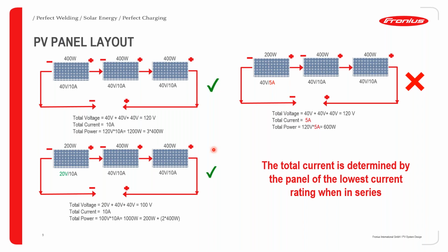What I'm showing you on this slide is 3 different layouts: what's allowed and what is not allowed. The green ticks are what is allowed, and the red tick is what is not allowed. For example, let's look at the first scenario. Let's say we have 3 panels, 400 watts each, connected in series. Each panel has a short circuit current of 10 amps and an open circuit voltage of 40 volts, as an example. We connect them in series to your string inverter, which is located somewhere over here. Then the total voltage per string will be the voltage of each panel added together: 40 volts plus 40 volts plus 40 volts, which gives you 120 volts.